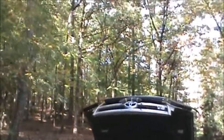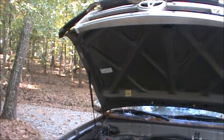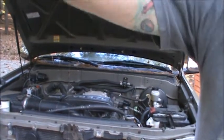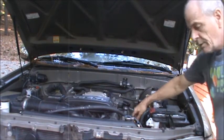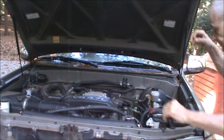Okay, I think I'm on a better flat spot in my driveway. Oh. And I keep spilling in the driveway. I try not to, but it happens. So let's see what we got here. Pull the dipstick. I've got great oil pressure. So the oil pressure is really nice.